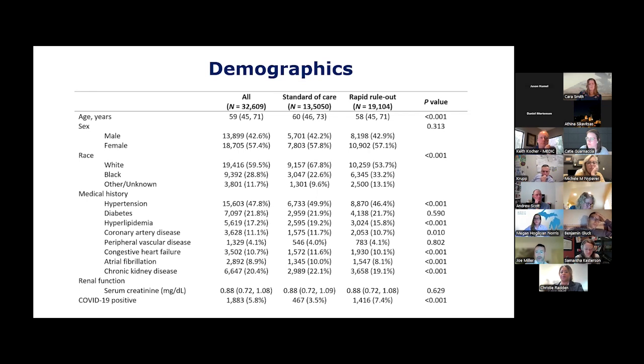So in the end, this is an idea of the patient population, pretty typical for cardiac evaluation. We'll mention though that we did not specify that patients had to have chest pain as a chief complaint in this. So the definition of who was in was if the clinician suspected that you might have ACS by ordering EKG, serial troponins, that was the definition of who was included for the most part.